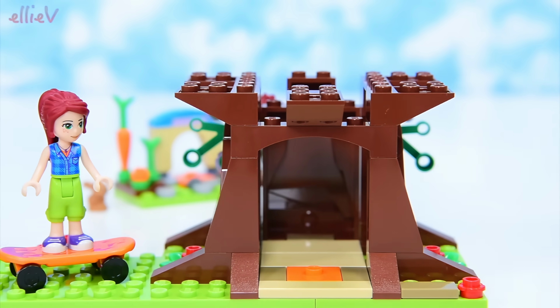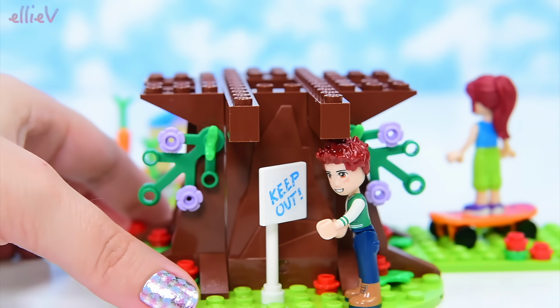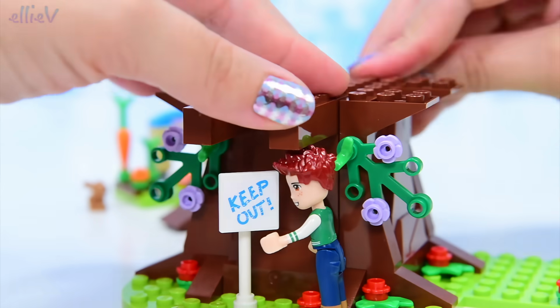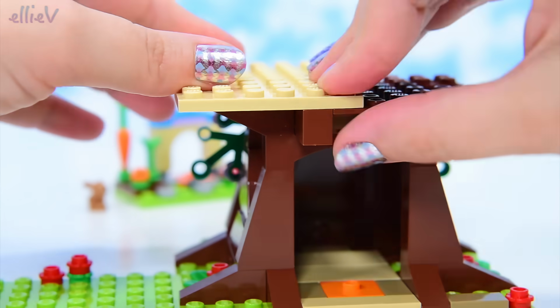All right, Mia has taken off with the skateboard, and it is time to head up to the next level here. It's looking really good. We're putting the platform... Oh, just collapsed all of that trying to put the platform on. Putting the platform on for the base of the actual house of the treehouse.